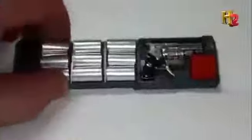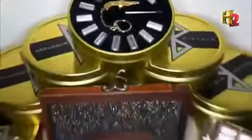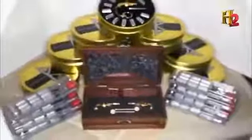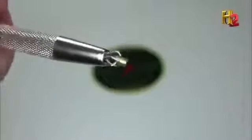But there's something else even tinier: the miniature pinfire pistol. Less than 2 inches in length, these miniguns are a favorite of collectors. The key to making the pinfire so tiny lies in the weapon's ammunition. Pinfire ammunition allows the ammunition to get almost insanely small. We're talking about ammunition all the way down to 2 millimeters.